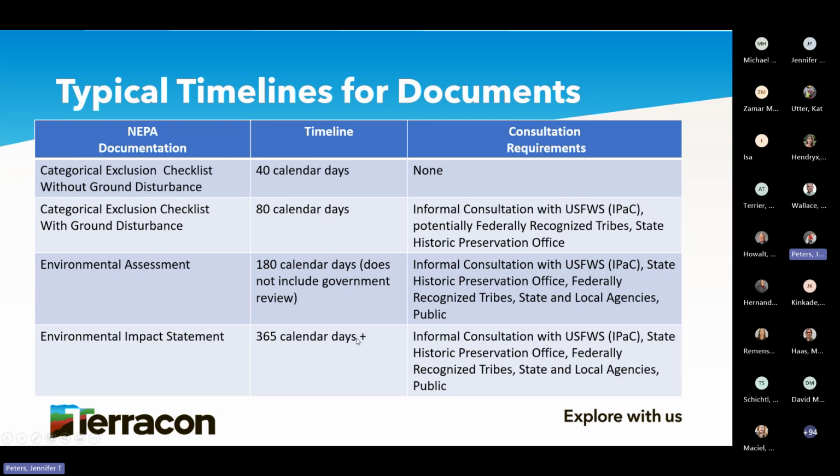For an environmental assessment, it's 180 days typically, but it does not include government review. So for example, within Terracon, if someone says, hey, congratulations, here is an EA, we can prepare the document and reach out to stakeholders, except for the tribes. We can do all that work, put it together, and send it to an agency, because again, there's a federal nexus. The agency has to review it because that's their funds. There is no timeline for that agency to review whatever we provide to them. So it can be 10 days, 30 days, 45, whatever their timeline is. We're beholden to their availability. So just keep in mind that sometimes they're just slammed just as much as we all are. And so that timeline does not include the review. And of course, the environmental impact statement is, again, longer.